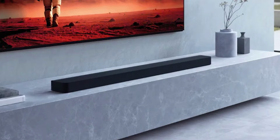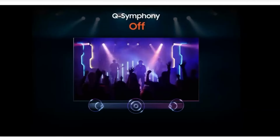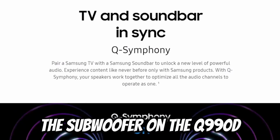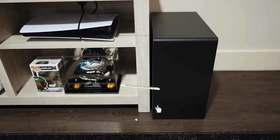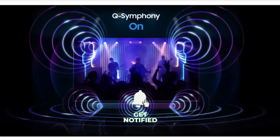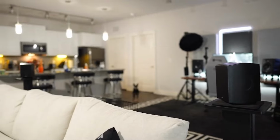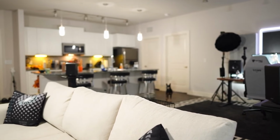But the Q990D has another advantage, one that most people don't even notice until they switch back to their old soundbar. And once you hear it, you can't go back. The subwoofer on the Q990D is an absolute beast. Samsung redesigned the internal architecture to reduce distortion while increasing cabinet pressure, giving you a deeper, richer low end than previous flagship generations. Bass frequencies drop lower, punch harder, and sustain longer.